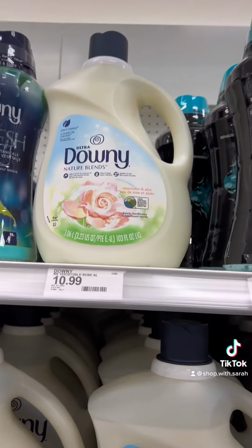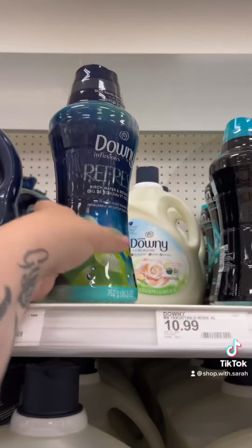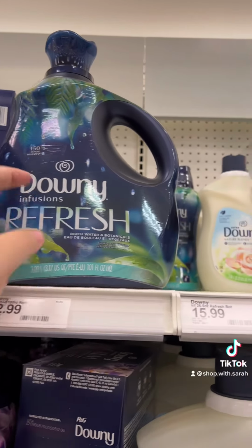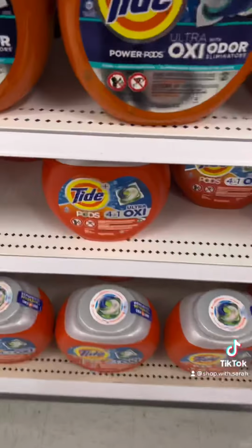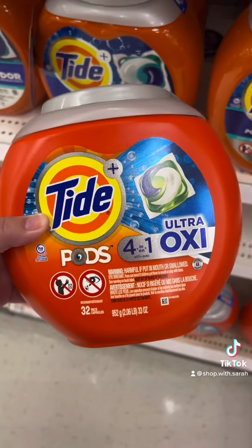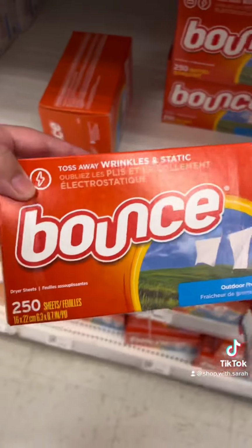We're gonna grab the Downy Nature Blends for $10.99. Then we're gonna grab the Downy Infusion Beads for $15.99. Then we're gonna grab the Downy Infusion Liquid for $12.99. We're gonna go over and grab some Tide Liquid, the 92 ounce for $12.99. Then we're gonna grab the Tide Pods, the 32 count for $12.99. Then we're gonna grab some Bounce dryer sheets for $10.99.